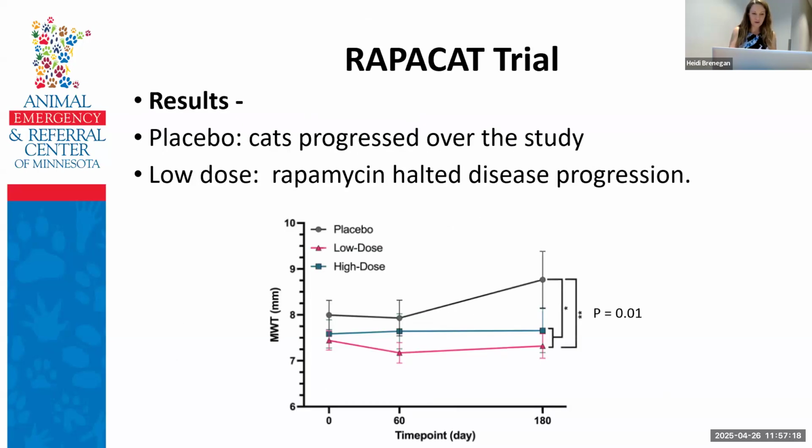So the results of the RapaCat trial: the placebo, this is the top line on the graph. The cats did progress over the study. In 6 months' time, which really isn't that long, their left ventricular hypertrophy worsened. In the low dose, which is the pink line on the bottom, it shows that the rapamycin halted the disease progression. They didn't significantly get lower, but they did stay the same. They were stable.